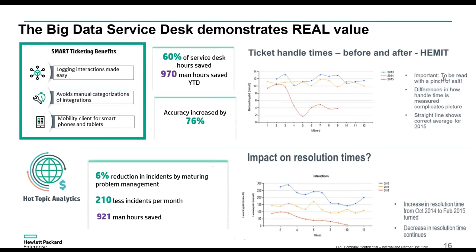I've highlighted a couple of topics. I know it's a busy slide, but first you can see that both in terms of smart ticketing and in terms of hot topic analytics, the early adopters are realizing real savings that allow those agents to be repurposed, is the term I like to use, for ongoing savings, things like building out knowledge content or building out automation scripts that will allow the front line to improve the business effectiveness overall. The two charts that you see here are just representative. There are a lot of other charts we have access to if necessary, but what you're seeing is that there's an ability to reduce the handle time and resolution times in real demonstrable ways.